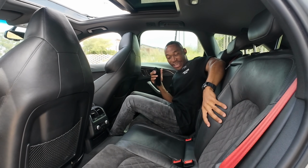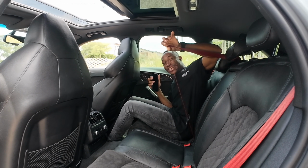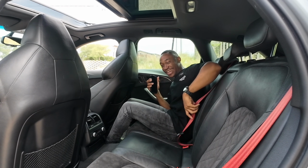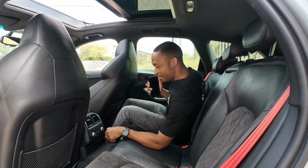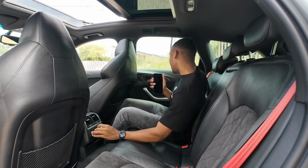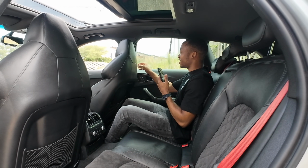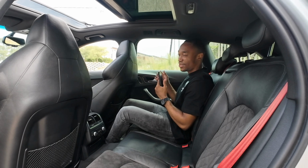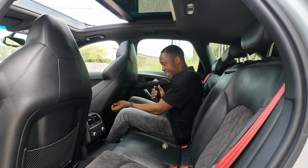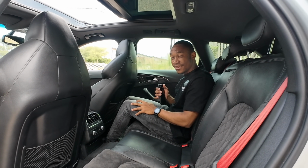Now these seats back here are lined in the same beautiful materials. You still get the same red seat belts even back here. And you have your climate controls, and your rear passengers can control their own climates back here. And what's interesting, something that you don't see often, is there's also air vents on the B pillars, which is quite interesting. There's some netting, which is nice. So yeah, it's also very practical back here.